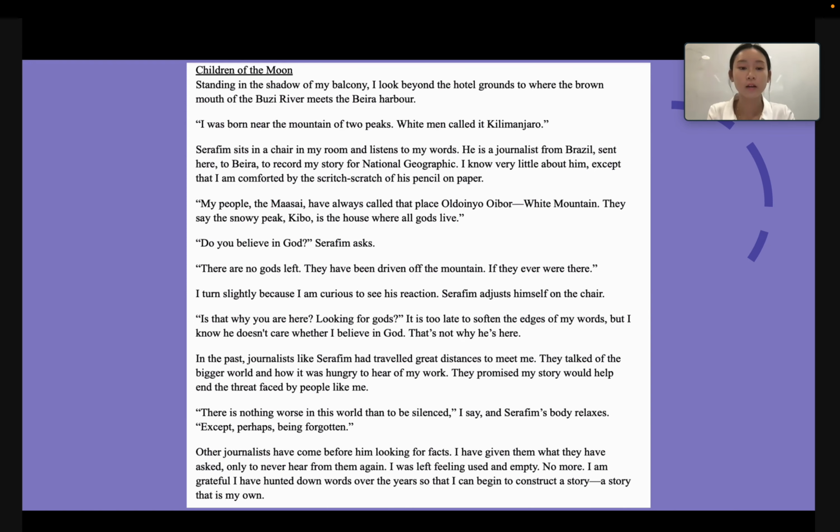Cool. Then let's move on to the paragraph starting with "In the past." So hopefully you guys can all see that. That's the third paragraph from the bottom. "In the past, journalists like Seraphim had traveled great distances to meet me." Interesting. So I'm getting the idea that I'll be learning more about the character's backstory.